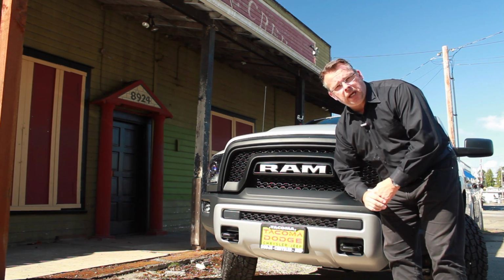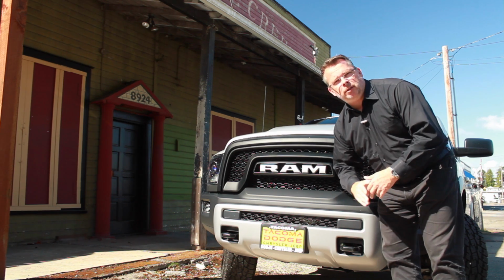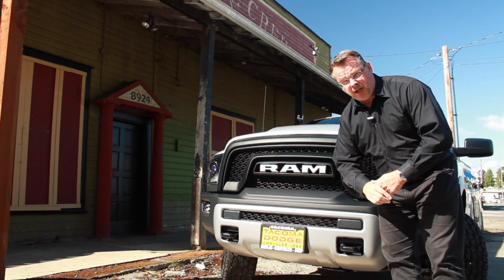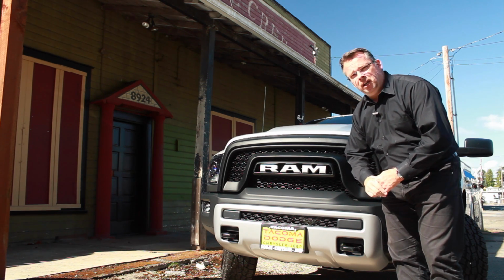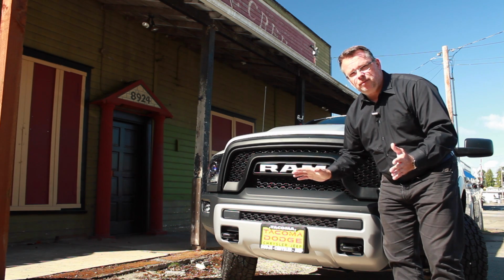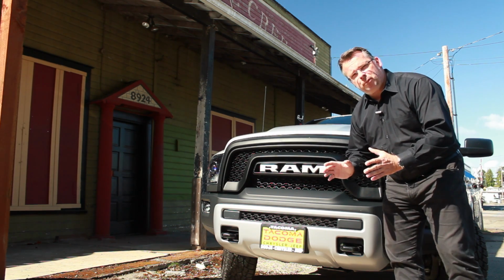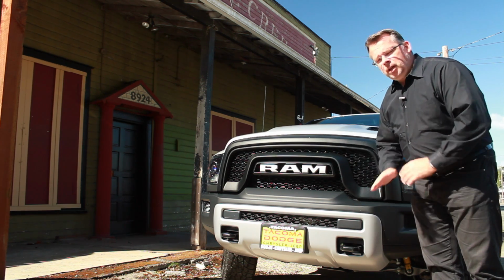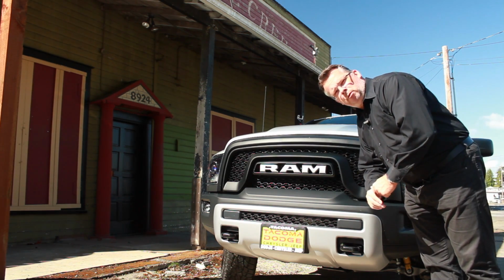I chose today my little black dress, black and black, because it fits so well with my companion here, the 2015 Ram Rebel. It's a 1500, no doubt about it, but this one has a 5.7 liter V8 engine, and as you see, a totally different appearance than a normal Ram pickup truck.